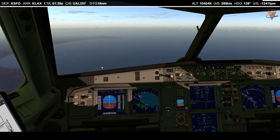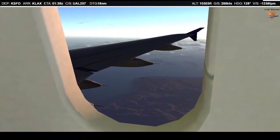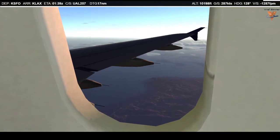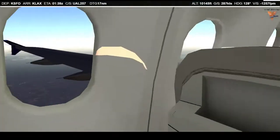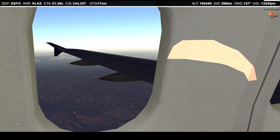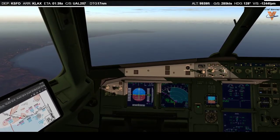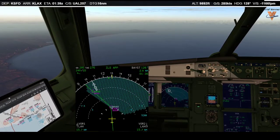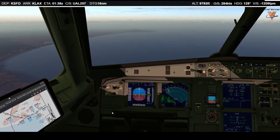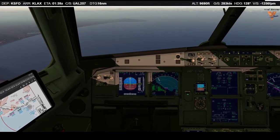Alright, coming on 10,000 feet. Let's take a quick look out the back, passengers' views. You can see we're getting a little bit of turbulence. You can see that wing bouncing in the turbulence a little bit. Alright, coming up on base, should be at 240 knots. We're right on. Look at that. Great job by the autopilot. And at or above 9,000 feet, which we're right on target.